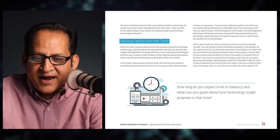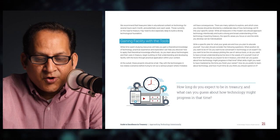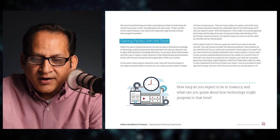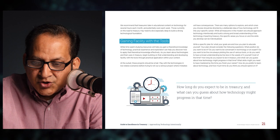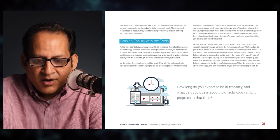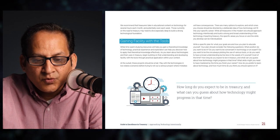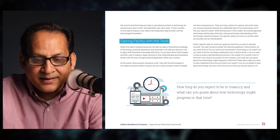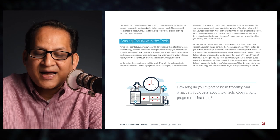Write a specific plan for what your goals are and how you plan to educate yourself. Your plan should consider the following questions. What positions do you want to be in? Do you want to be conversant in technology or an expert? Do you want to be the one always piloting the use of various tools, or do you want to have a broad understanding but be less in the weeds of it yourself most of the time?